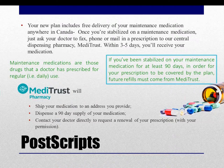However, if you take regular medication for high cholesterol, for example, you must purchase this through MediTrust, because if you purchase it at your regular pharmacy, you will not be covered. You will only have coverage for maintenance medications through MediTrust.